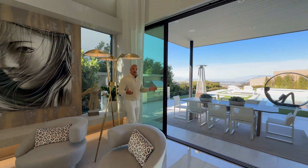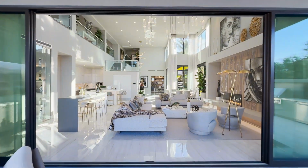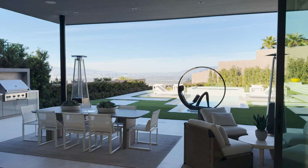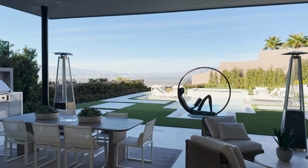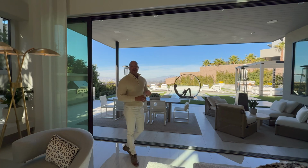Now the elephant in the room, of course, we have to discuss this slider system. So here we have a 22-foot long slider system, which leads us to this absolutely gorgeous backyard with the most incredible strip views, which we will talk about after we get upstairs.